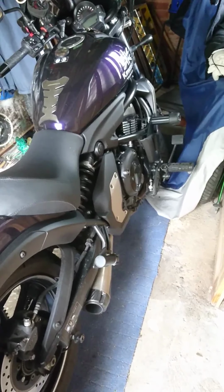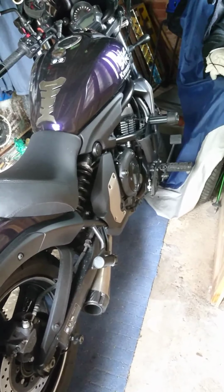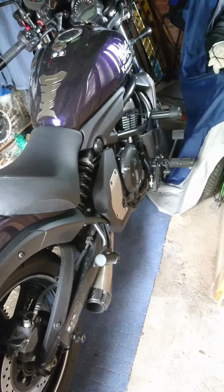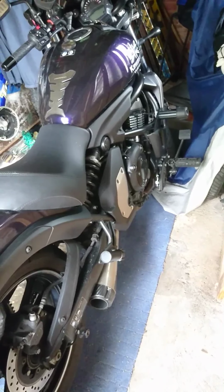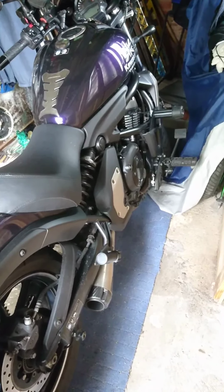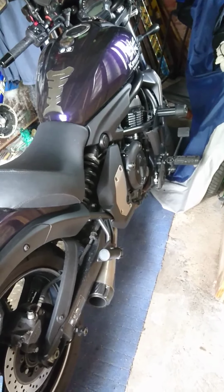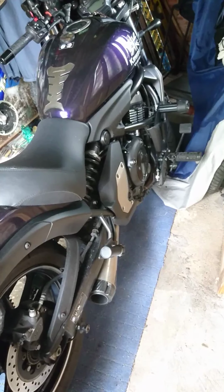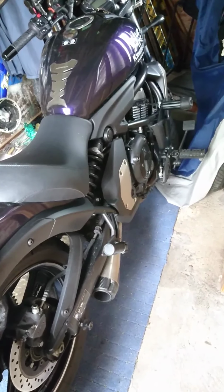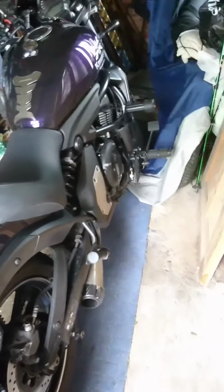I'm betting that there's going to be very, very little popping, and there'll be no flames coming out the back of it, which will tell me, obviously, it's already confirmed that it's running fine. I get around 160, between 160 to 180 miles on an extremely full tank to the brim, which isn't bad, really. So, let's see how it goes.